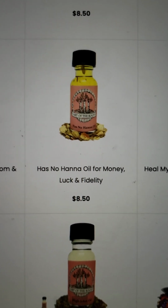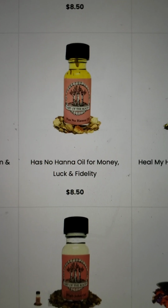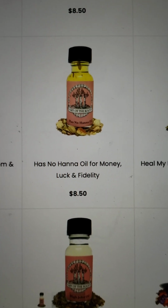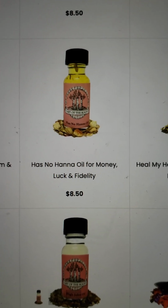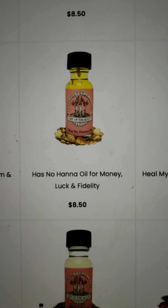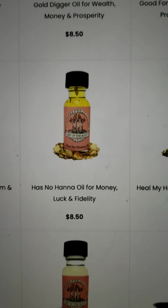But I know when I mixed this oil with a money oil from a different company, I got immediate success. So I don't know if it was the other company's oil that was doing the work that this one was supposed to have done. But yeah, guys, it didn't do the best for me. But again, it smells good, as all of her oils do. This is the Has No Hannah oil for money, luck, and fidelity.